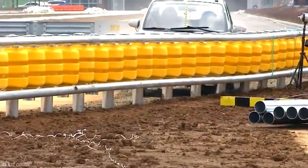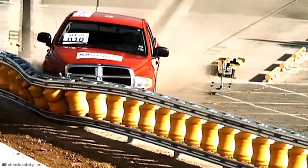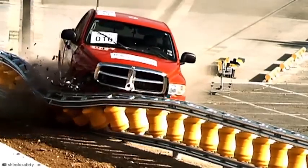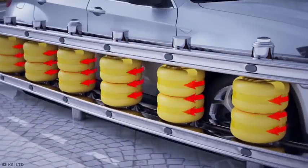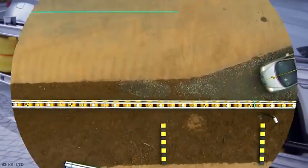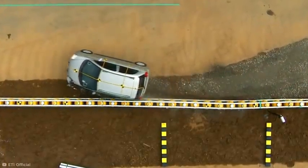Take a look at the ETI roller system developed in South Korea. This design does way more than just preventing vehicles from driving off the road. These rollers are able to convert a good deal of the impact energy into rotational energy. This prevents the vehicle from breaking through the barrier and instead redirects the vehicle back onto the road.